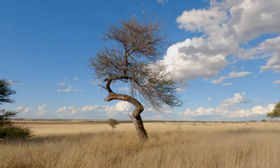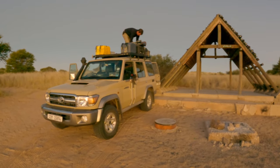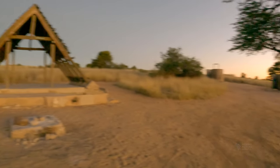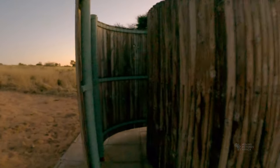The Mabua area is exceptionally beautiful and wild. There are only about 20 campsites with very limited facilities. Most have long drop toilets, but only a few have running water, and often this does not work. There are no shops at all, so it is necessary to carry everything you need.